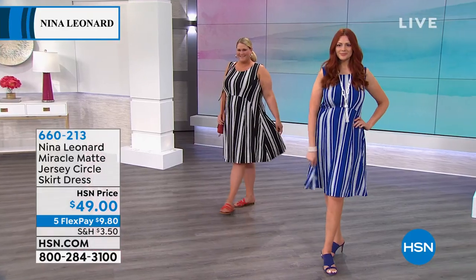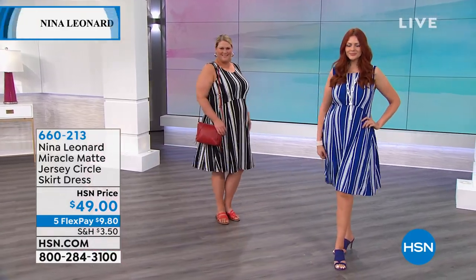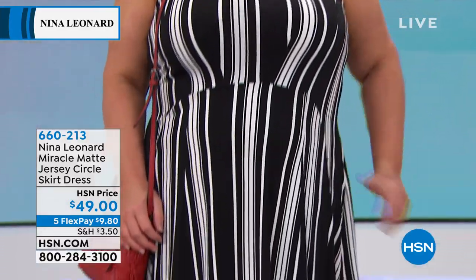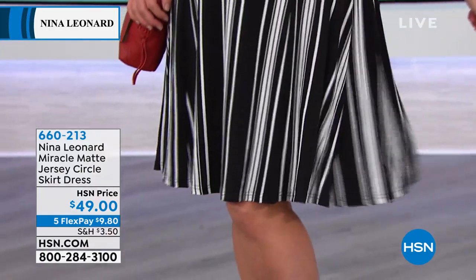It is cute, too. Look at that. Super cute. It looked great on all our gals. The length on this comes in at 39 inches. We have extra small through 3X. Thank you, guys, for making it tumble wash and machine dry. Of course.